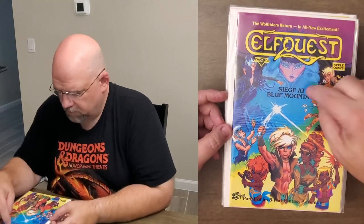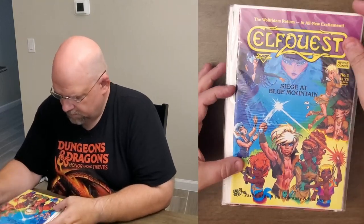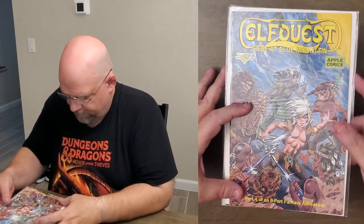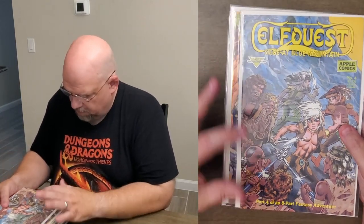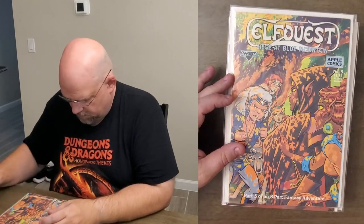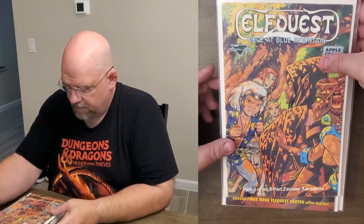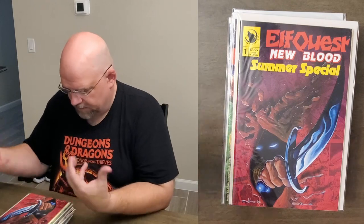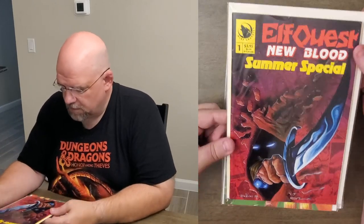So this is, oh, Siege of Blue Mountain, we had that one earlier. So this is number 1, number 4, oh, these are the ones that we're missing, 5. ElfQuest Hidden Years number 1. This is, oh man, it's messing with my OCD, New Blood Summer Special number 1.